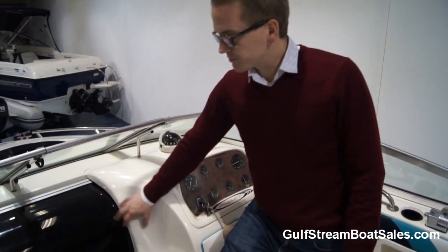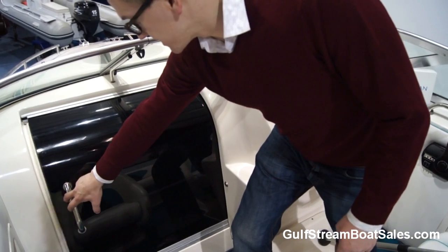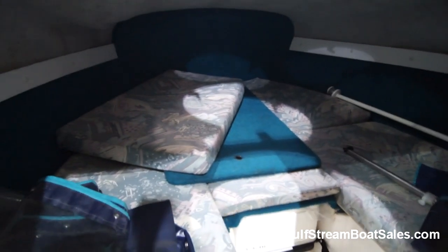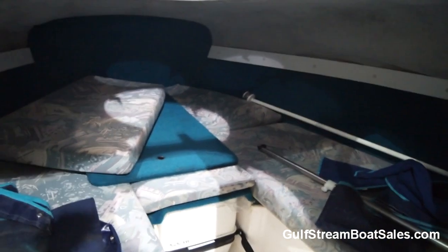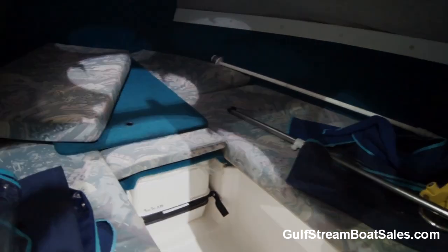We have a sliding darkened perspex door giving access into the cuddy cabin. So this is all in good condition. It's running nice and freely. Condition wise, the cabin's pretty good. It's all the original carpet, the original seat coverings, the original headliner and things. It's all in pretty decent shape.